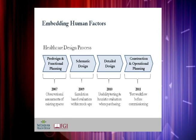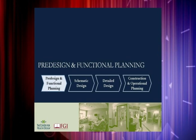So in 2007, we started by doing observational assessments of existing spaces. And then in 2009, we did simulation-based mock-up evaluations. In 2010, we did usability testing and heuristic evaluation to help with the RFP process and purchasing medical devices for the facility. And we're currently going through testing different medication administration processes through simulation as well, prior to opening the hospital, or prior to commissioning. And I'm going to go through these stages in a little more detail.